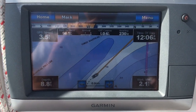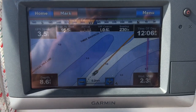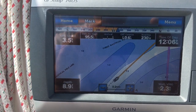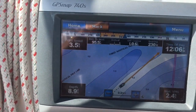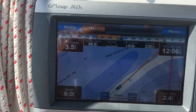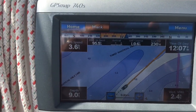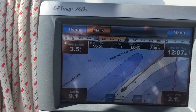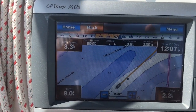Hopefully the camera shows this. Only in Florida, right? These are the Cape Romano Shoals off Marco Island. We are just approaching the 3 nautical mile line and having to do a little dodging. It's charted 13 feet here, it's actually 9. Off to our port side, there is 1 foot of water. 3 miles out, 1 foot. And off on our starboard side, just a few yards further, is 3 feet.